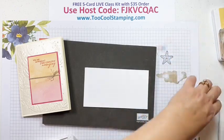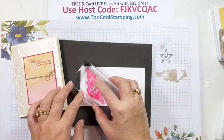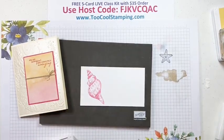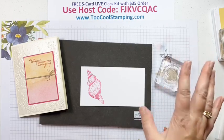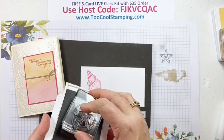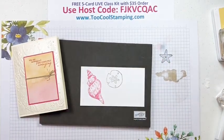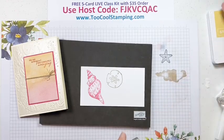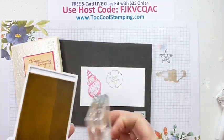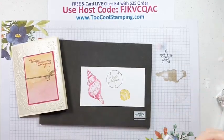And like I did before, I'm gonna stamp off once and then stamp on some scrap paper for a little bit lighter look. We're gonna do our sand dollar in Sahara Sand. And last but not least, we will do a little seashell in So Saffron.